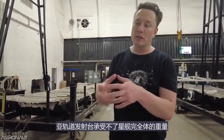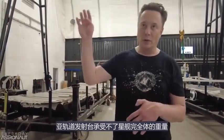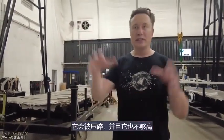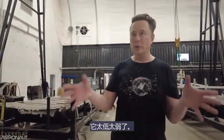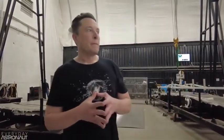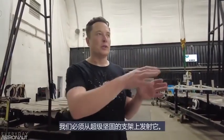The suborbital pad cannot take the full weight of the stack. It's going to get crushed, and it doesn't have enough height. So the rocket would blast itself in the face. It's too low and too weak. Okay, so we've got to launch it from the super beefy stand. Yep.